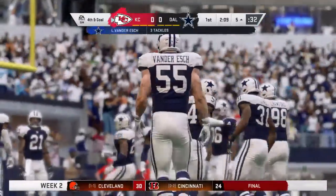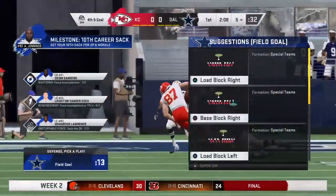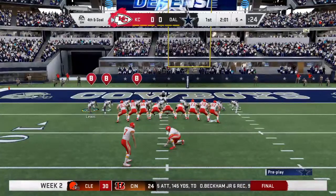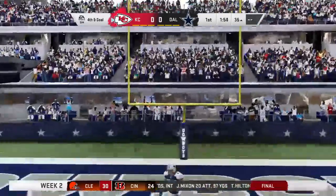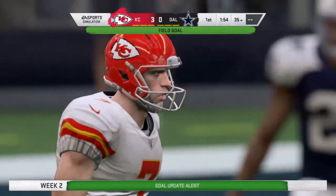One hallmark of good defenses is understanding the game, understanding positioning, and tackling immediately in the secondary after catches. I think we just saw that on display right there. Got to him before he ever had a chance to think about turning it upfield. And Butker able to put this one through. And the Chiefs are out to a 3-0 lead.